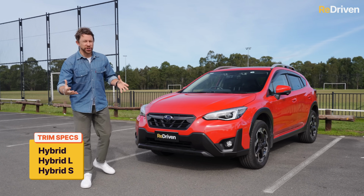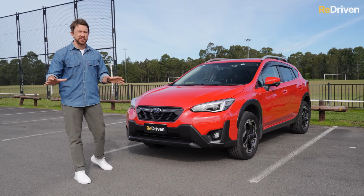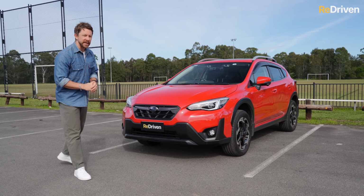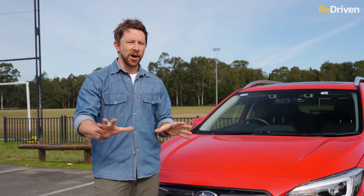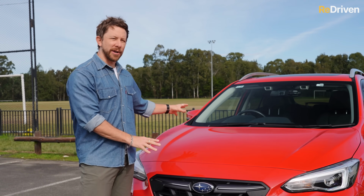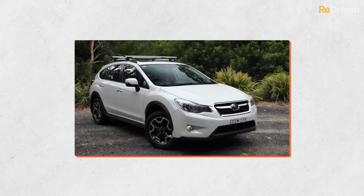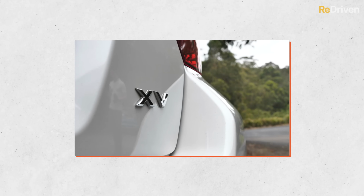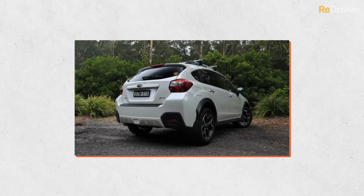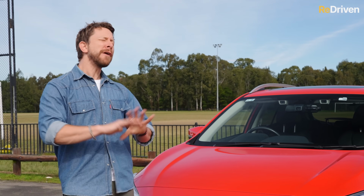Now we'll get into what each different trim spec includes once we get inside, but one thing that is super consistent no matter what trim spec of XV is just how bloody good they all look. Now, for full transparency here, I love the way these things look so much that I actually bought a first-gen XV. It's actually the car we used in our first ever ReDriven video. If you're in the market and you're tossing up between a first and second gen, please feel free to go and watch that video. However, there's about a million things I wish we could change. Hopefully this video is going to be far more comprehensive.